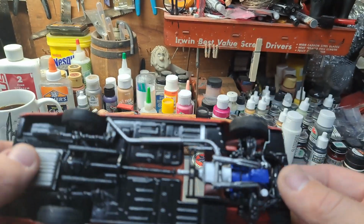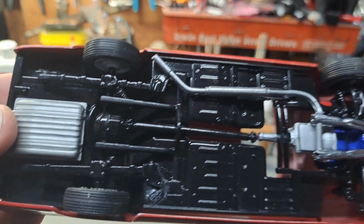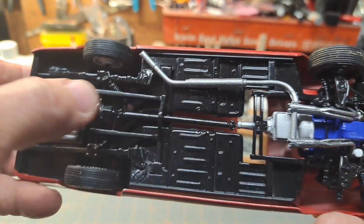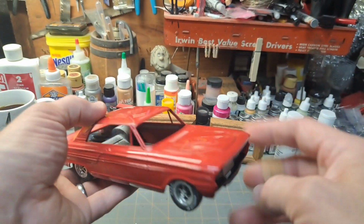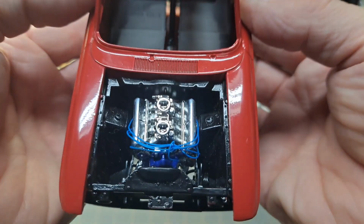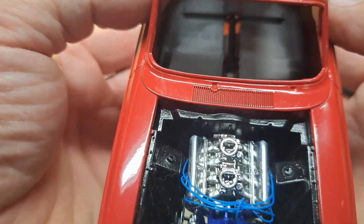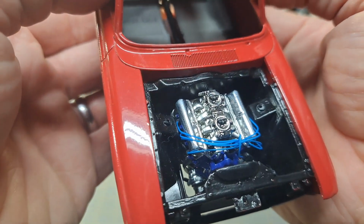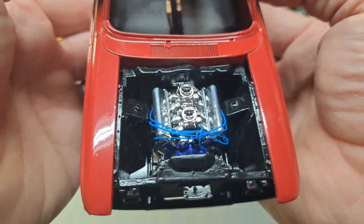Did get the engine in. This pipe came off on me, so I got to put this pipe back on. But there's that differential all done up. I don't remember if I had all this done the last time I showed you guys. I may have, but I did not have the engine in, so we'll go ahead and take a look at that real quick. So there's that engine, got it all wired up. Got the coil wire on it. And again, this did not come with a battery, so I probably won't put a battery in it unless I have one laying around somewhere. Maybe I'll just include a battery, as his did actually.